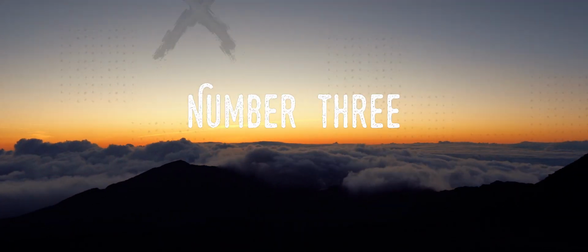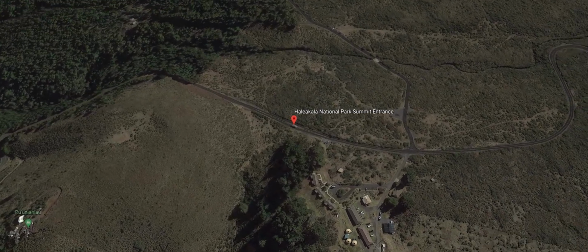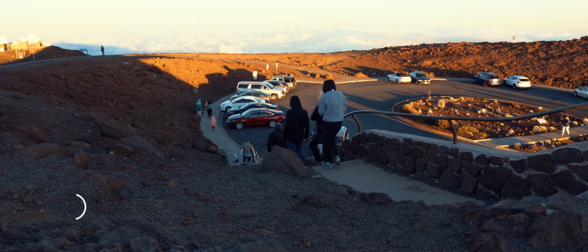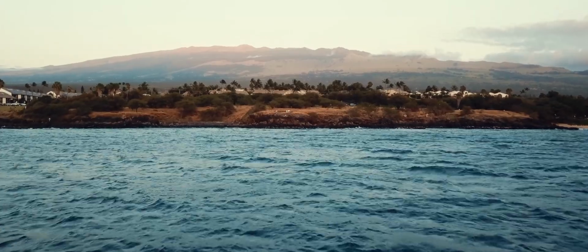Next up on the list, we're going to be visiting Mount Haleakala for sunrise. The PPY Trail was in Haleakala National Park, but now we're going to be visiting the dormant volcano that gave Haleakala National Park its name. Mount Haleakala sits 10,000 feet above sea level and is visible from most spots on the island.